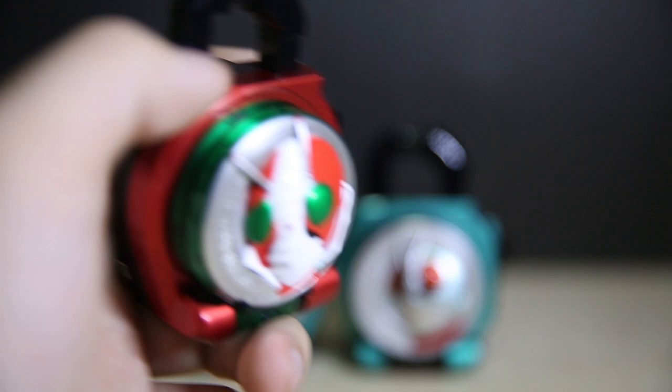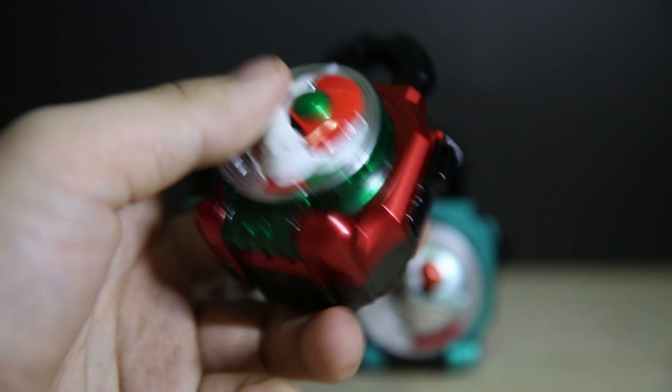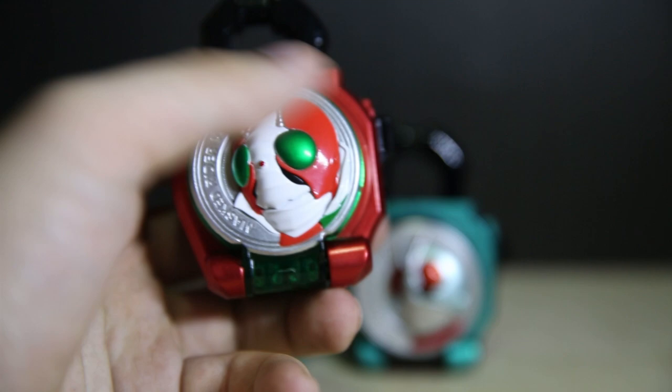Anyway, here's 3-3. I like to call this pretty much the Kamen Rider Christmas. I mean, just look at this color. This is Christmas right there. Awesome. This is probably one of my favorite boxes. Just looks so good, and I like 3-3.